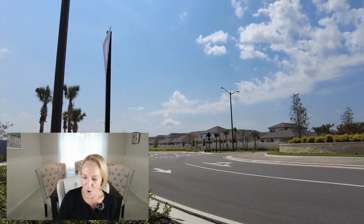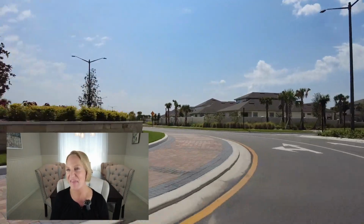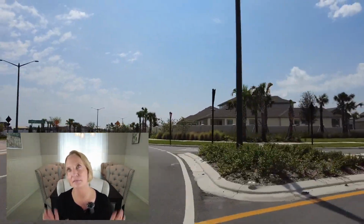God forbid I say Kissimmee, that's like a bad word. But anyway, it was good for me because then I could just scoot down and go over to another part of the outskirts of Lake Nona. That's where I live. Anyway, I went through, and as soon as I drove in, because I got beat up on one of my videos, somebody was like, that's Craft Homes.